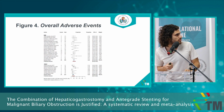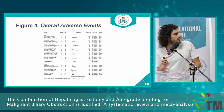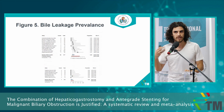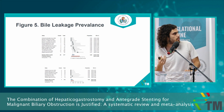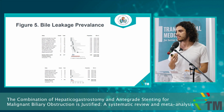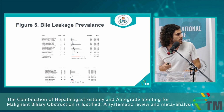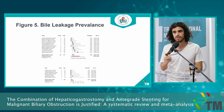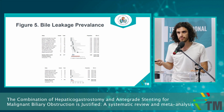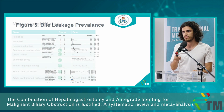And for the overall adverse events, they were pretty much similar. The good thing is that by adding the antegrade stenting, the prevalence of bile leakage, which is one of the most significant disadvantages, as it can cause sepsis and peritonitis, was very much reduced. We had one event in 200 people compared to 28 in 470. So that is very positive.